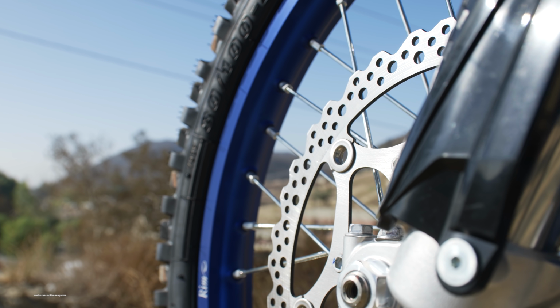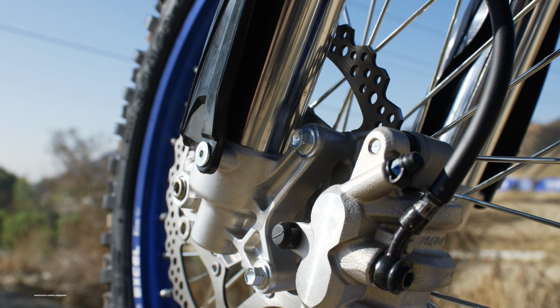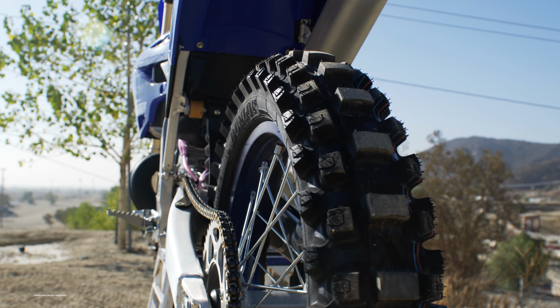So the Yamaha YZ250 got quite a few updates. It's got the bodywork, it's got the new intake, a little more air going into the airbox, updated brakes, new tires from Dunlop. It also got an updated sprocket and chain. The sprocket and chain are both lighter now.